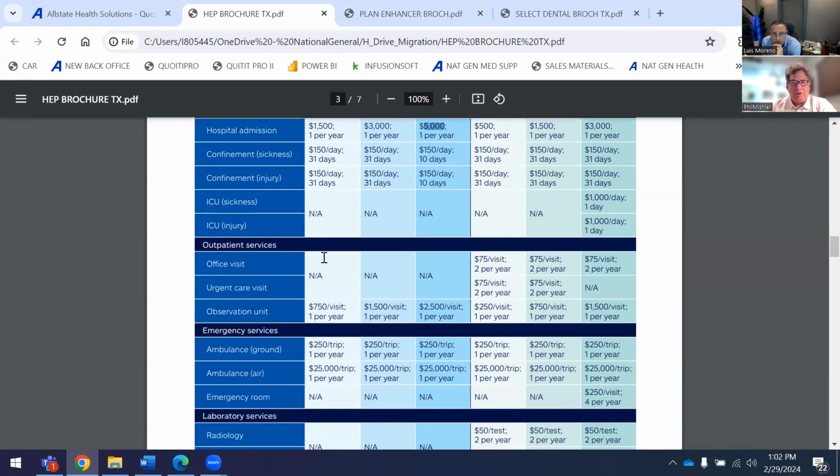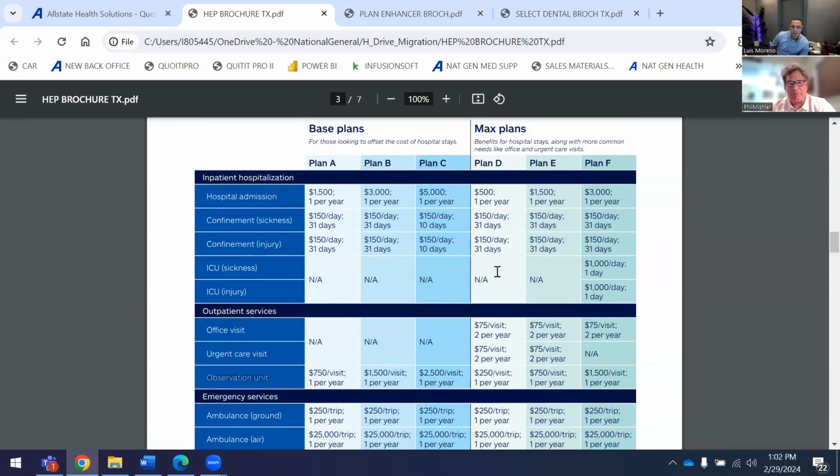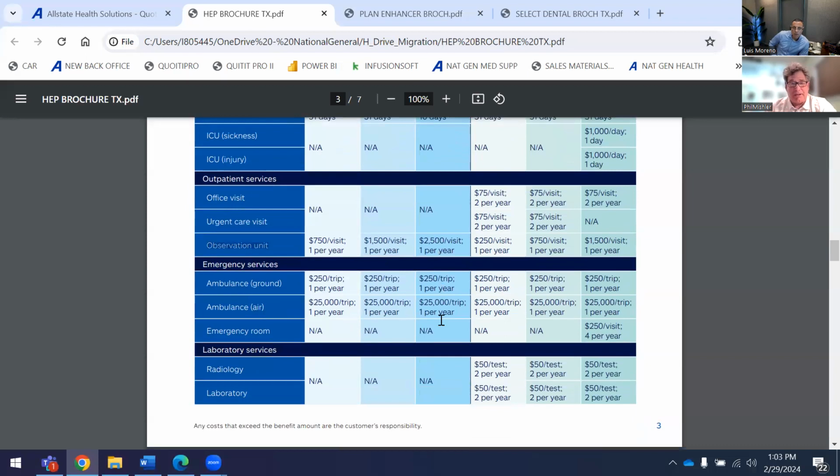Now, what's cool about the hospital expense protection is it actually has an observation benefit, on actually all of these do. I said your customer has to be in for 24 hours to realize these benefits up here. But if they're just in for observation, we actually kick them this benefit that you can see right here. And then some of these plans offer ground ambulance.